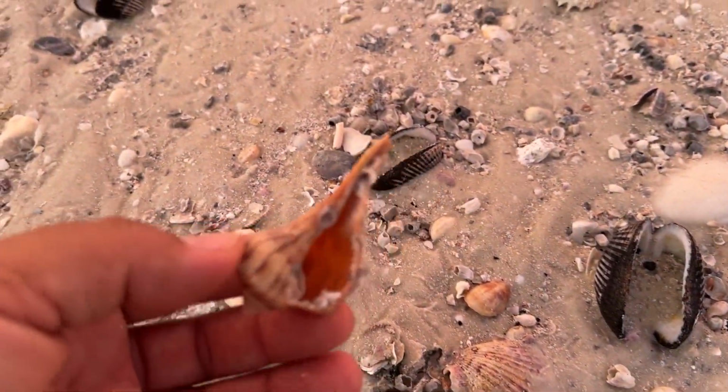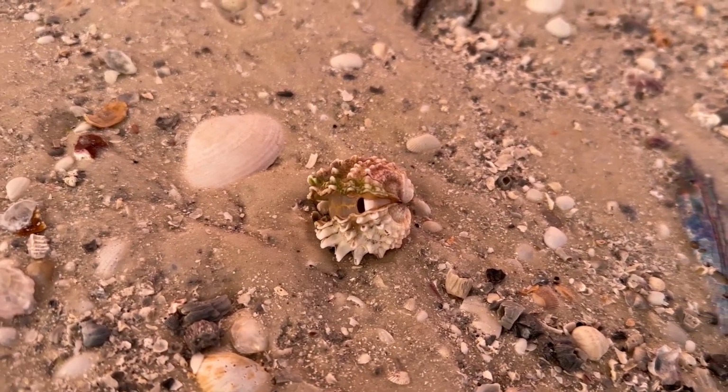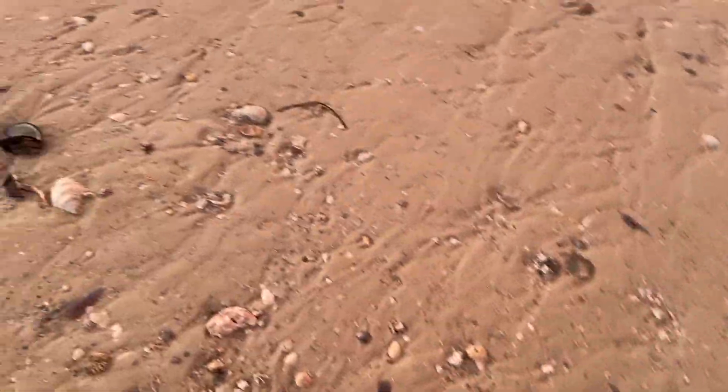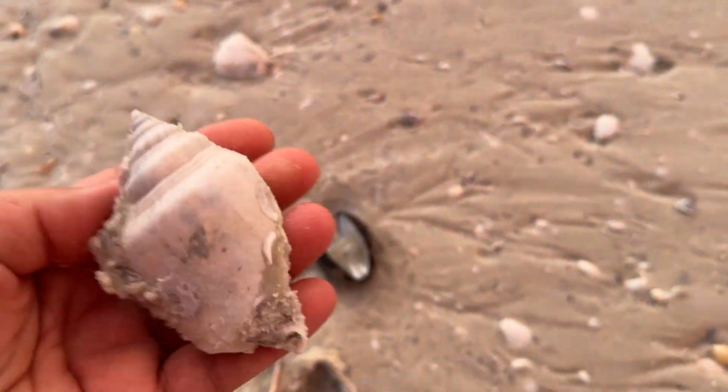I started with the higher line. Everyone else was in the water, but I just really wanted to check out the high tide line, see what was here, littered with a lot of shells, a lot of dead ones too. Unfortunately, that is typical after a storm.